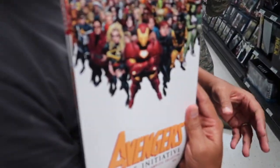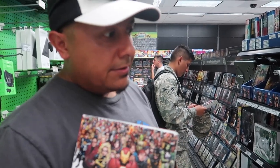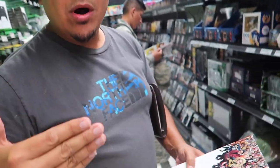What do you notice about this picture right here? No Captain America. Exactly. I found out today some very disturbing news. In the latest Avengers, in the latest, what is it now? Secret Empire is the new Marvel comics. Captain America has joined Hydra. What is up with that?